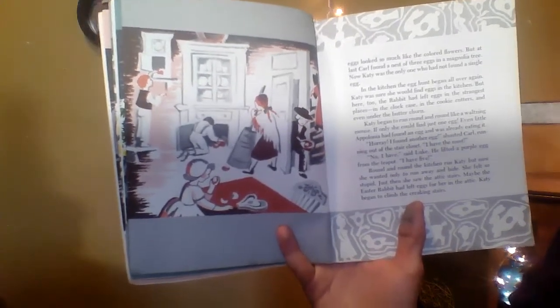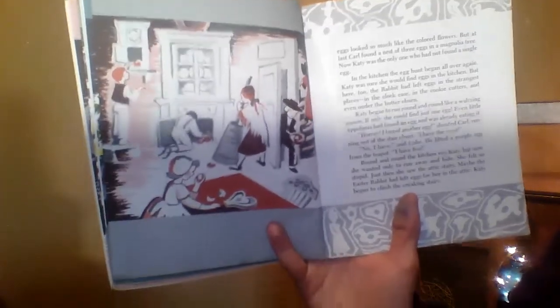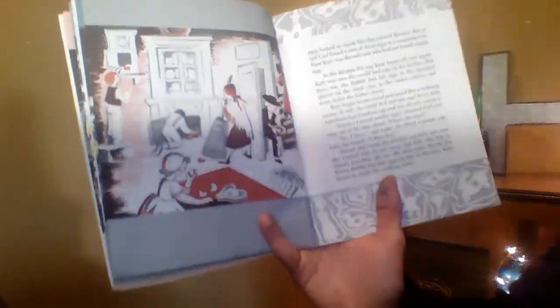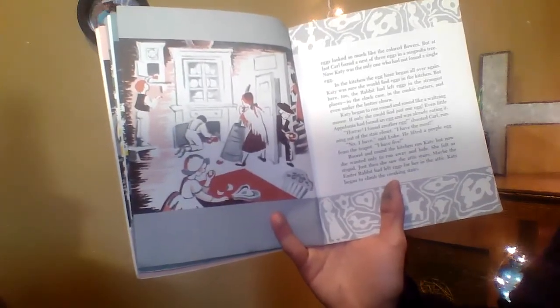"Hurrah! I found another egg!" shouted Carl, running out of the stair closet. "I have the most!" "No, I have!" said Luke, and he lifted a purple egg from the teapot. "I have 5!" Round and round the kitchen ran Katie, but now she wanted only to run away and hide.